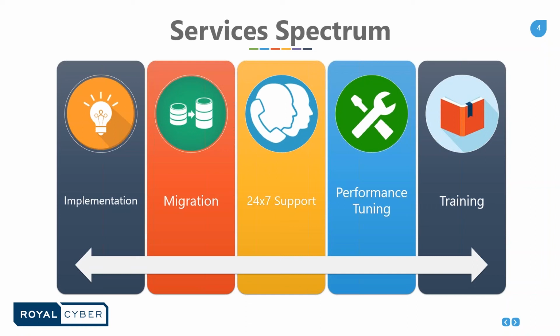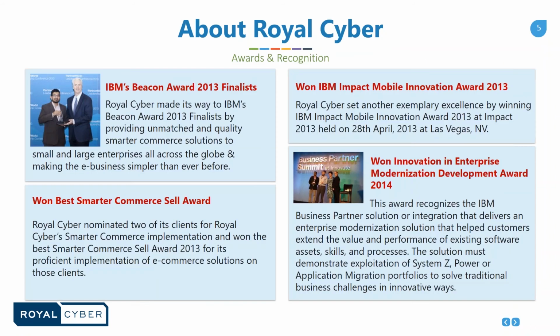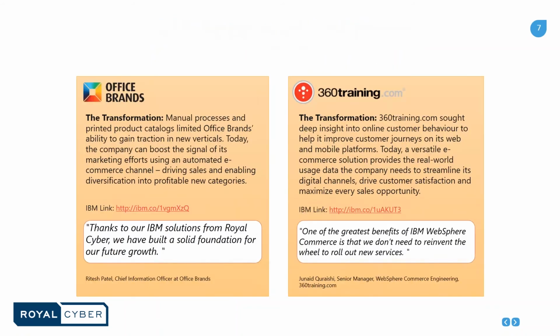We have been a long-standing IBM partner. We are the premium partner, and IBM has been kind enough to recognize our efforts and award us from time to time. A number of our solutions are already available on the IBM site. If you go to the IBM site and search for Royal Cyber, you will be able to see some of our popular solutions. CyberShop is the latest entrant to that. It's a native mobile application that we have built on top of Vector Commerce. You can also check out its demo from the iOS store. If you just search for CyberShop, you should be able to download the app and try it out. And a number of our case studies are also available on the IBM site. So that was a quick introduction.